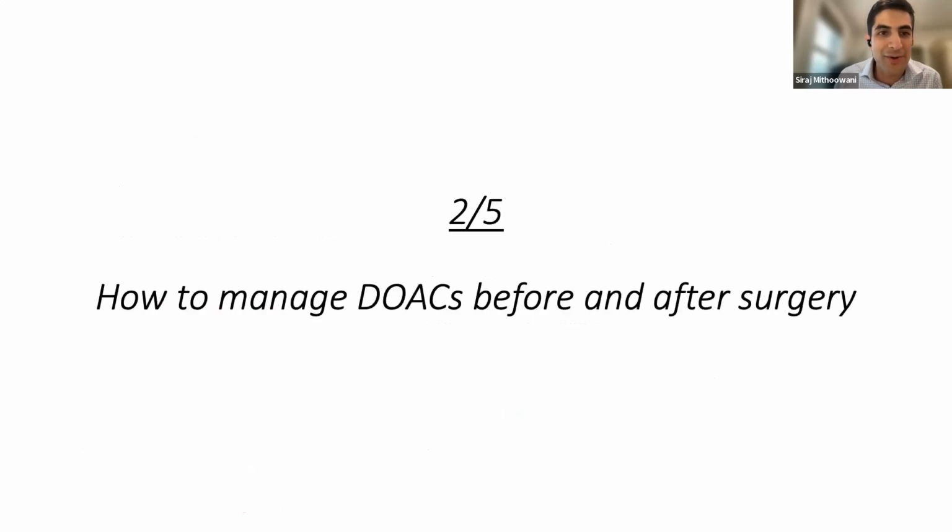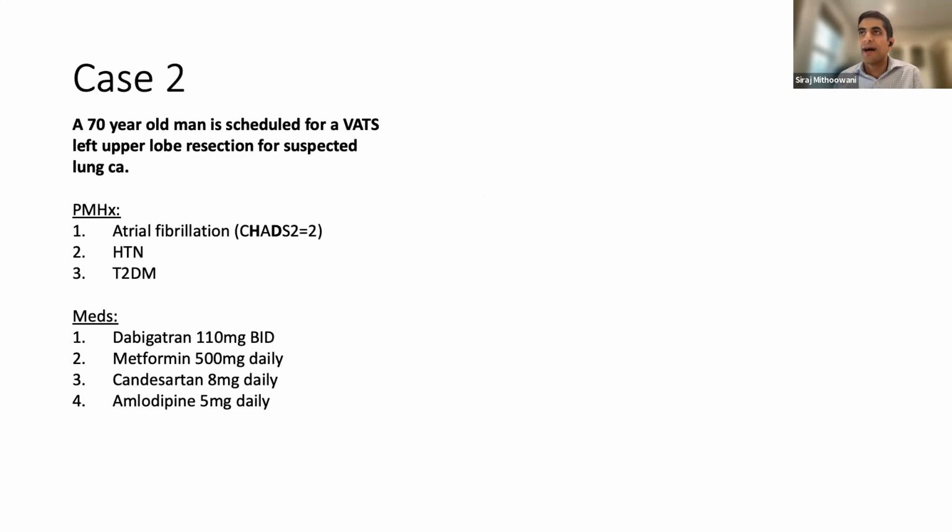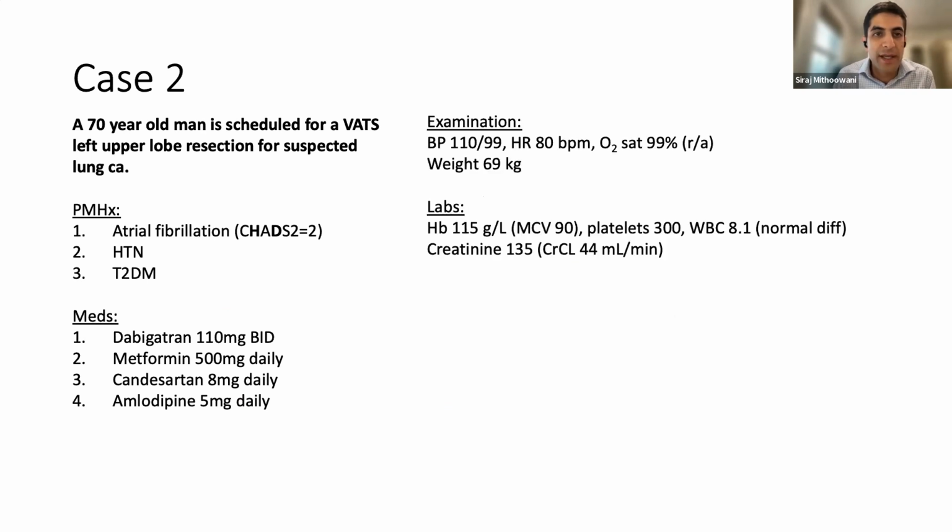Okay, so moving on this whirlwind tour, we'll talk a little bit about how to manage DOACs before and after surgery. So again, we'll start with a case. A 70-year-old man is scheduled for a VATS left upper lobe resection for suspected lung cancer. He has atrial fibrillation with a CHADS score of 2. He's on Dabigatran 110 BID, metformin, candesartan, and amlodipine.